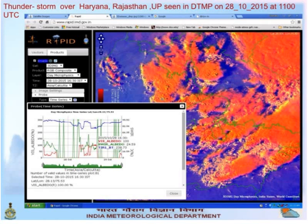So this has covered from Jammu Kashmir up to West Bengal. Here is the thunderstorm over Haryana, Rajasthan, UP seen in the daytime microphysics through the RAPID visualization tool on 28th October, recently at 11 UTC. And you can see these are all thunderstorm clouds, widely covered.